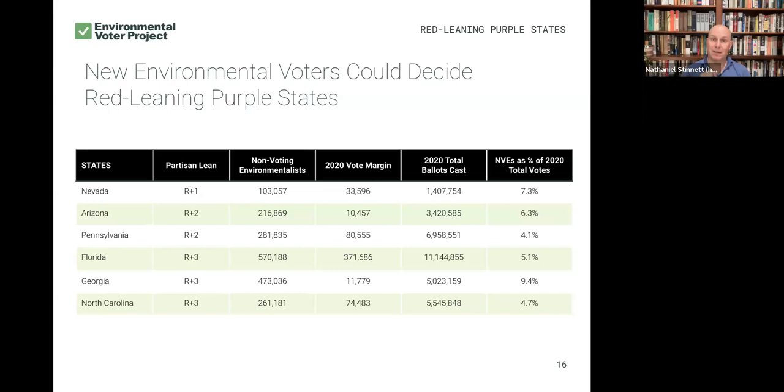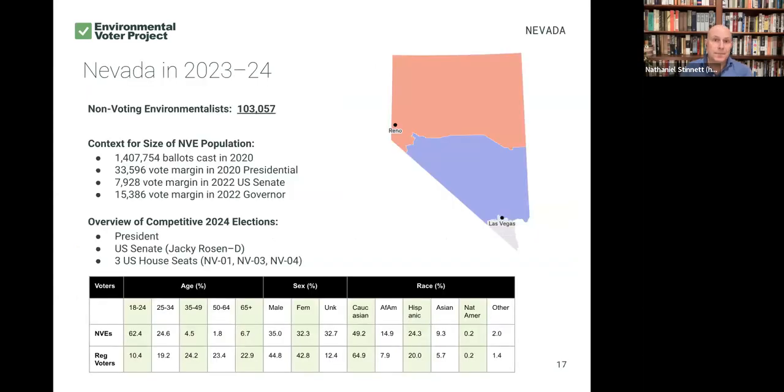But I want to be clear. We know who these people are. Not to get creepy, but like we know them by name and street address. We can identify them. We have identified them. We have the tools to go and get them. There's a lot of latent political power there. All right, who are these folks? Well, let's start with Nevada.